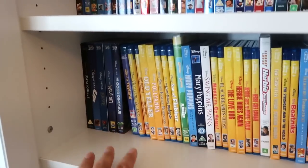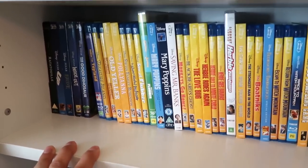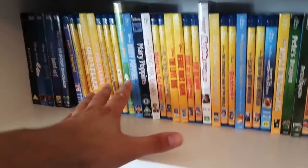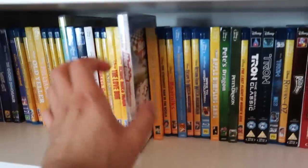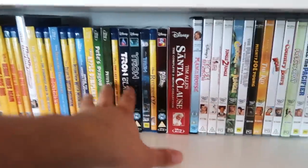Alright, and now this is where we get onto the live action stuff. You'll see that some of this is in order, some of it isn't. We've got sequels next to sequels. We've got Saving Mr. Banks next to Mary Poppins because it was about the making of Mary Poppins. We've got the older 90s sequels next to the original 60s, 70s movies. You'll see this follow on.